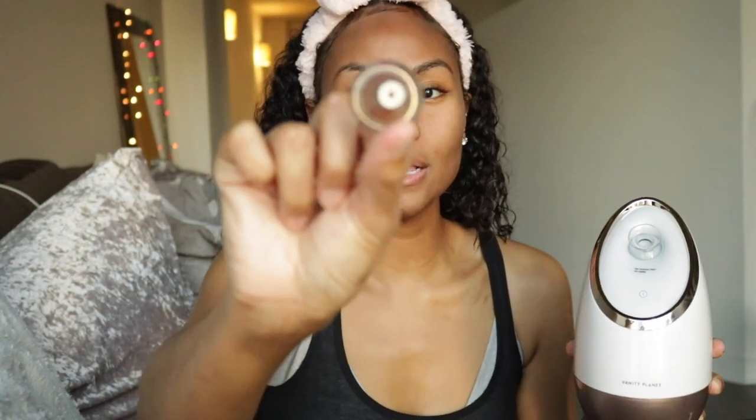But what I'm assuming is you just dip this back piece into the steamer and place it right on there. So that's what I'm assuming, because it did say don't pour any oils down the steamer. You don't want to do that. But yes, it also comes with three heads for the oil essentials, and let's get started.